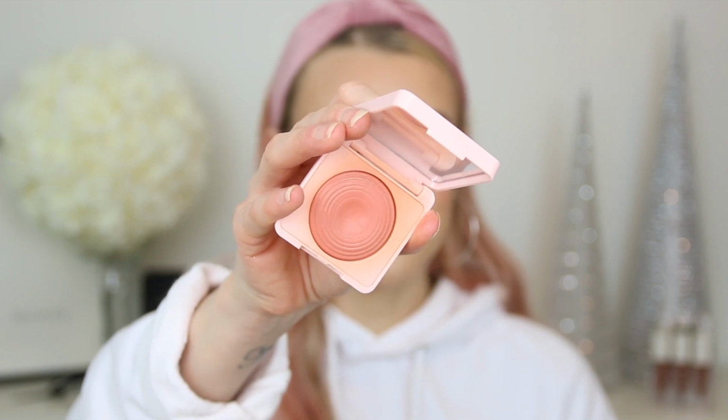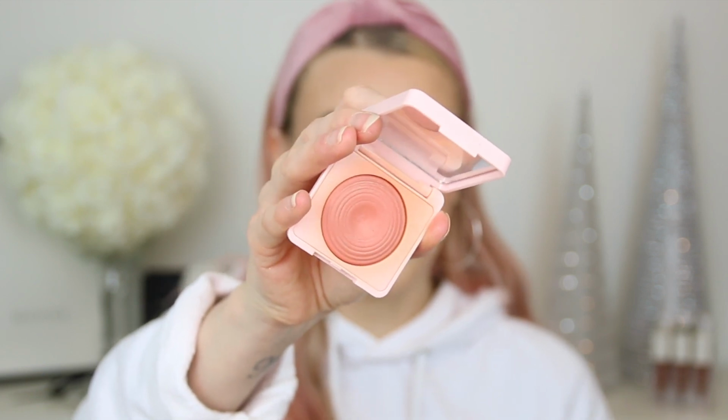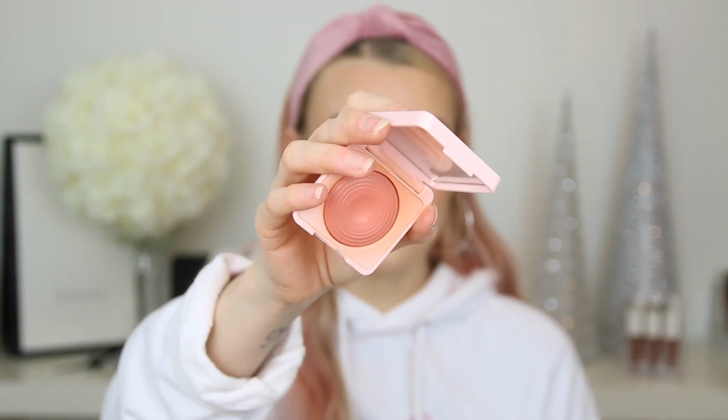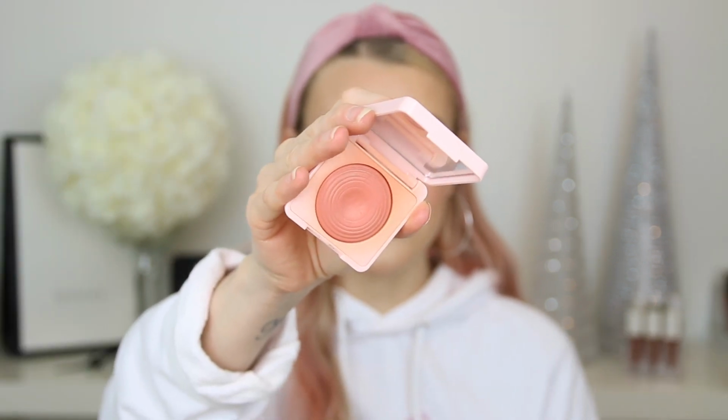So the first one is from Kaya Cosmetic, and this is in the shade Peach Sorbet. So this is a baked blush, and it is not that pigmented, so you actually have to build it up a little bit. So this is not a matte blush. It has some gold reflux in it, and it also has this beautiful fresh peach shade. So I would definitely recommend this blush for those of you that don't want a very pigmented, intense blush. I feel like this is a very sheer blush that you can build up and it will look beautiful.